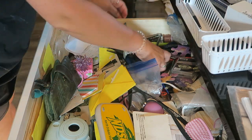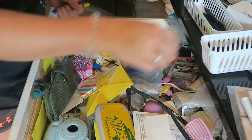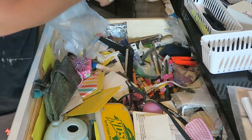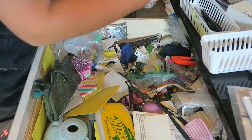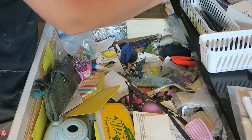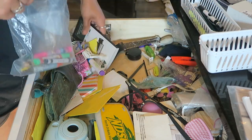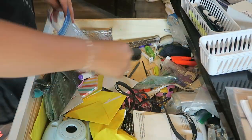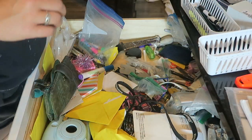So how many of you have junk drawers like I do, or am I the only one that has just this disgusting drawer of like everything? It's seriously a catch-all in our house. We just toss everything into this drawer if we don't know where to put it. We store all of our pens and office supplies in here as well, cards, just everything.